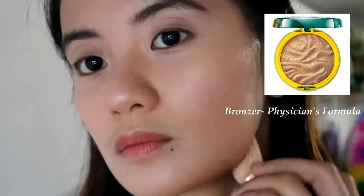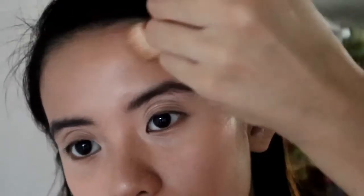Then, after setting the face, we move on to contouring. Now Koreans prefer creating softer shadows on the face instead of actually sculpting the cheekbones, jawline, and nose bridge. So we just use a neutral tone bronzer to achieve those natural looking shadows on the face. So we could say that the Korean way is easier and more beginner friendly.